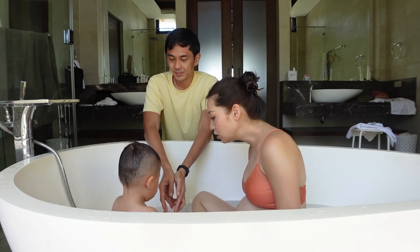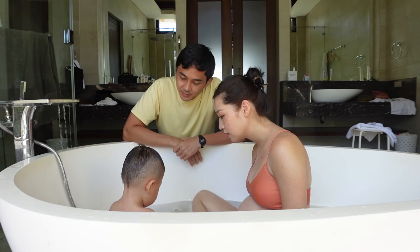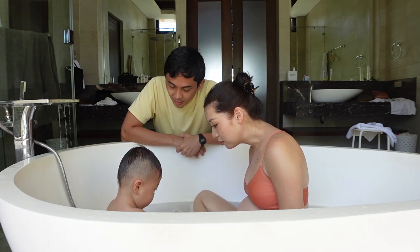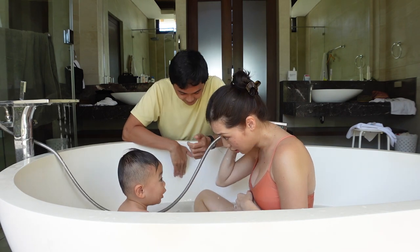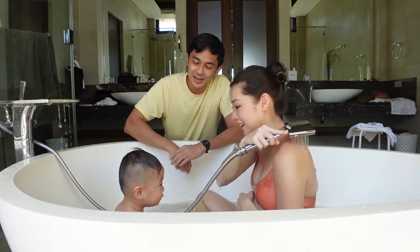Oh. Scottie, do you look like mommy or daddy? Do you look like mom or dad? Daddy. Really? Absolutely. You don't look like mommy, the eye? Oh, no. Don't like. Check.